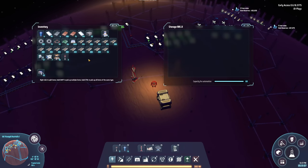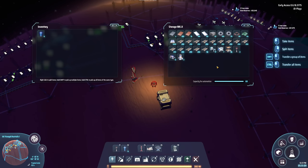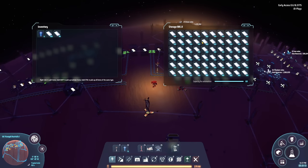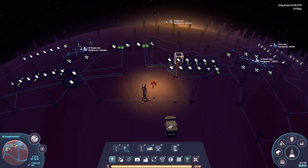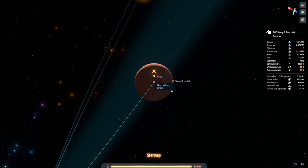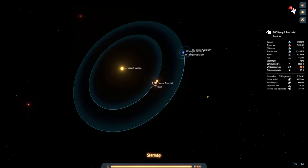Okay, so what I want to do is I want to open that storage box. I want to dump everything there. The only thing I want to bring back with me is my wireless power towers. We want to fill up our inventory with as much titanium as possible. And then I think I've left it just a little bit too long.